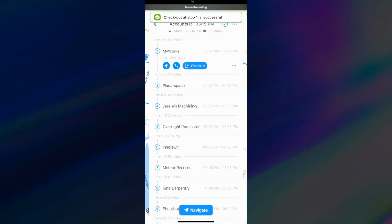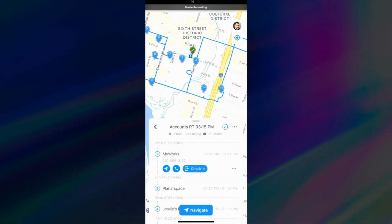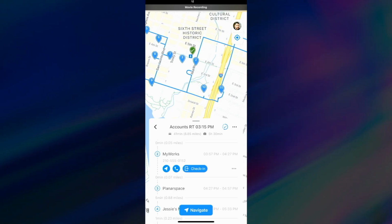So Route IQ is going to be a really simple, quick, easy way for you guys to set up your routes when you're going out in the field. Also to look for people that are around you and then navigate directly to them, build routes on the fly if you find yourself in a place that you're not usually at.